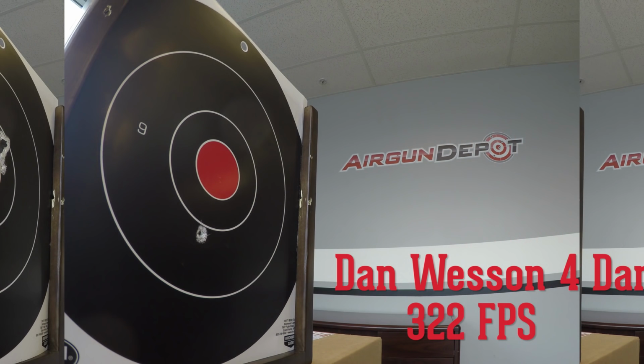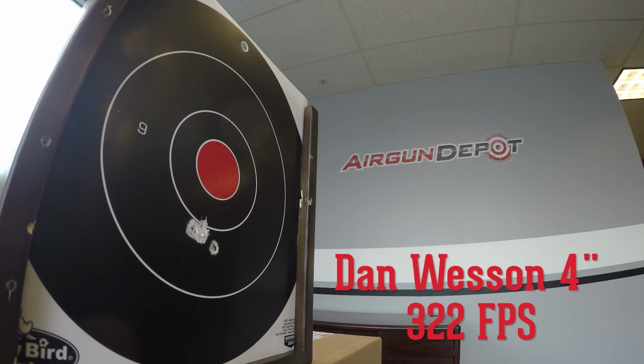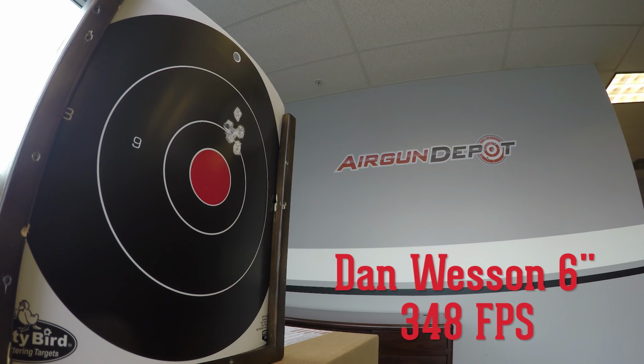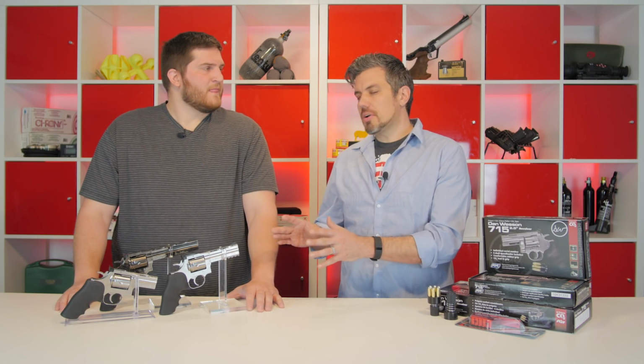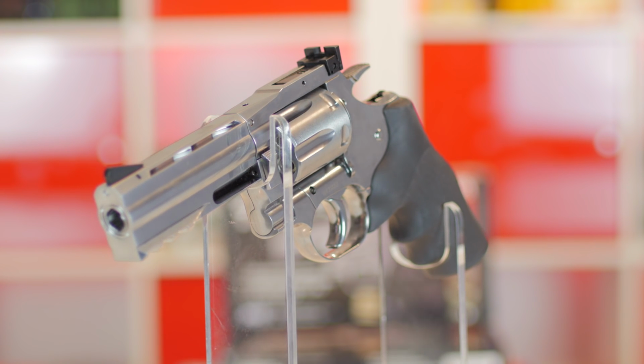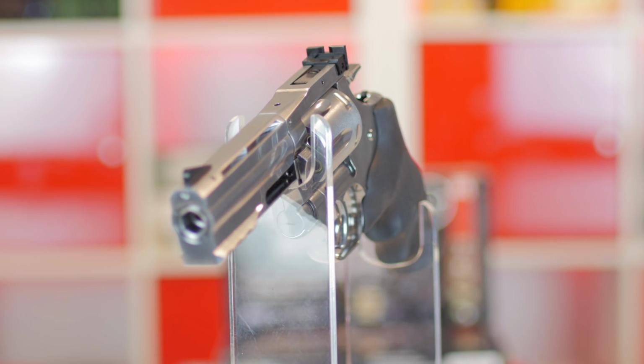Where you will notice a difference is power. So the snub was getting about 300 feet per second, and the 6-inch was getting 350. That makes sense. The longer barrel generated a little bit more energy. Though, again, with CO2s, you're not really worried about power, because you would never use these for hunting. This is just purely to have a lot of fun with. So when you get your Dan Wesson, it comes with a speed loader, and it's not necessarily intuitive.